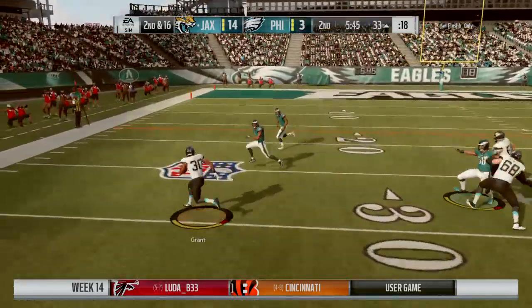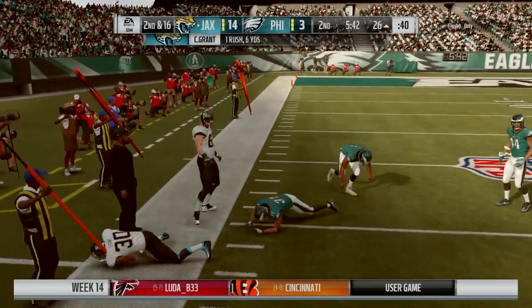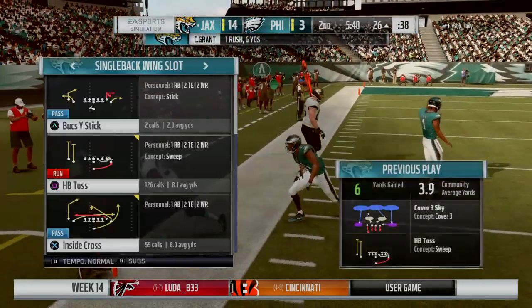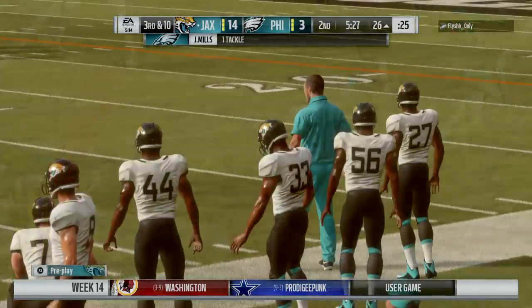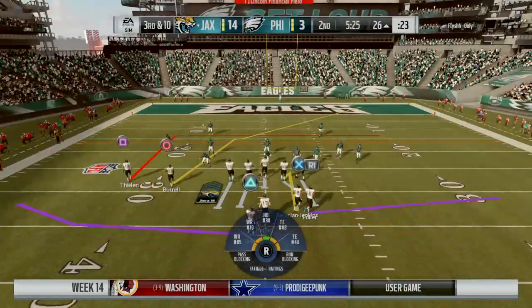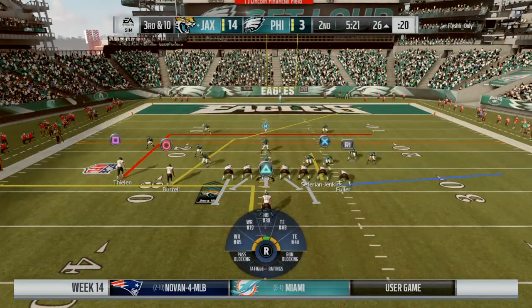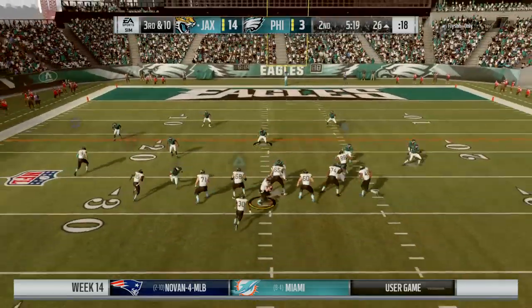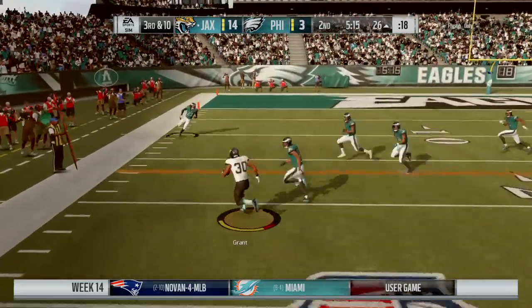Now they'll run it on the toss. And able to push his way forward here for a good little gain. It's a 6-yard pickup to get him back to the original line of scrimmage with third down coming up. He was hoping to get to the edge, but they did a really nice job of forcing him back inside. That's excellent fundamental defensive football. Don't let them outside where they can really shred your defense.